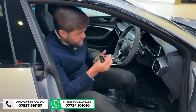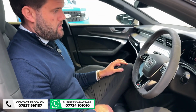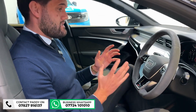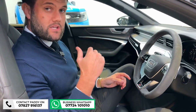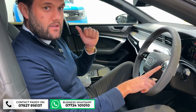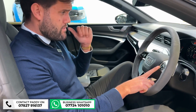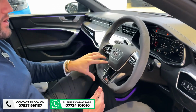But if you are on a longer journey, you want those nice features. If I start it up, they sound fantastic. Same as an RS6, same as an RSQ8 because they've got that same engine. But with the sports exhaust, it just sounds a little bit better. You've got your RS modes, which affect things like that sound from the rear end. Adaptive cruise is part of your tour pack and city pack, not a standard feature.